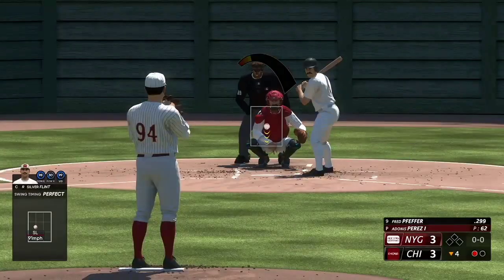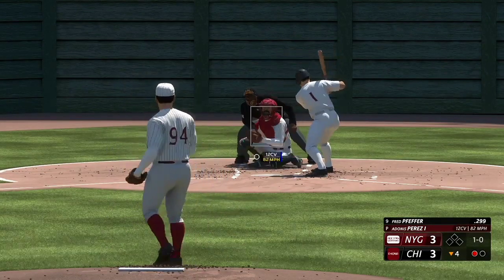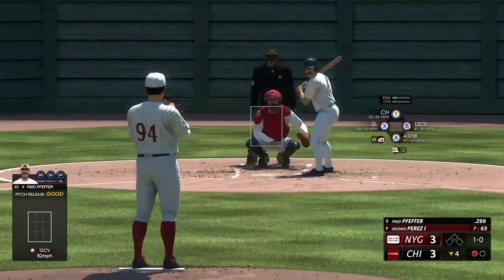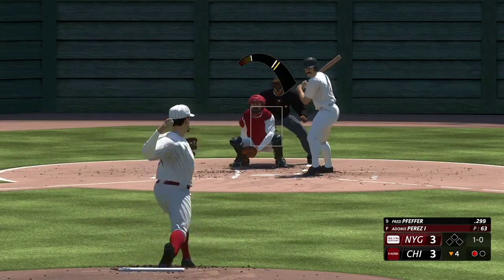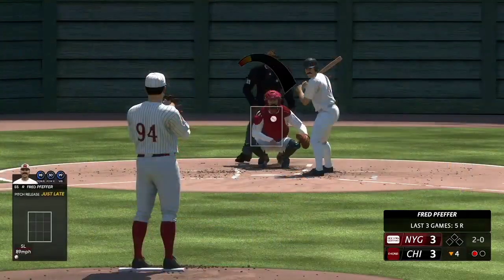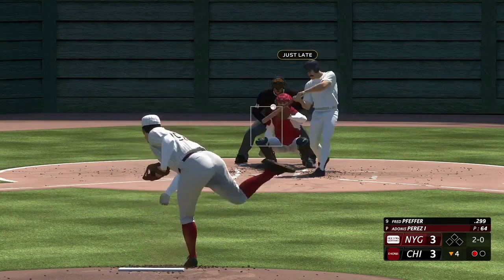Number one digs in now. First pitch doesn't find the zone. And that's downstairs and outside. Perez, maybe a little less aggressive on the mound right now after that home run, Chris. Yeah, it seems that way.